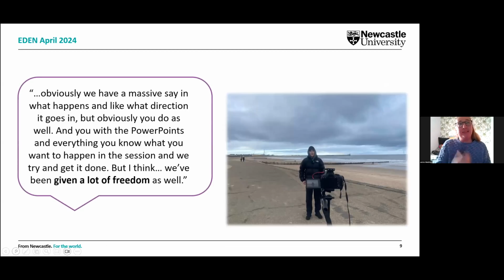And again, we can see this in some of the quotes that we've got in here as well. So this student saying, obviously we've got a massive say in what happens, the direction that goes in, but also so do you. You're helping, you're guiding us, but I think we've been given lots of freedom. And again, that was something quite novel, quite new to students who perhaps are more used to getting a prescribed assignment. Actually having something much more open-ended was quite novel to these students.